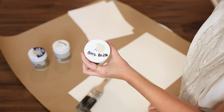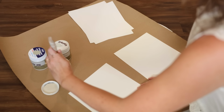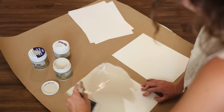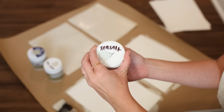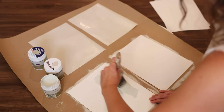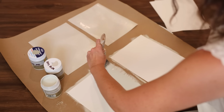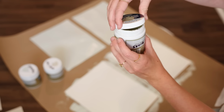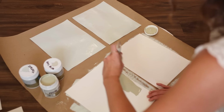Okay, first color, this is Accessible Beige. It's definitely the safest option. I mean, that's really nice. Option 2, this is Sea Salt, like a nice light muted blue-green color. And this one's our wild card. I think it's called Svelte Sage. It's kind of hard to read. It's definitely the darkest of the three.